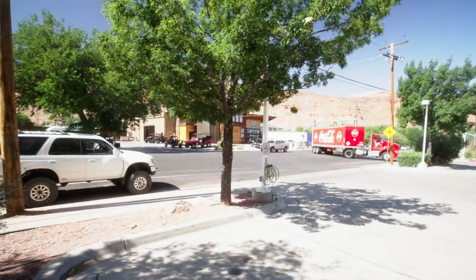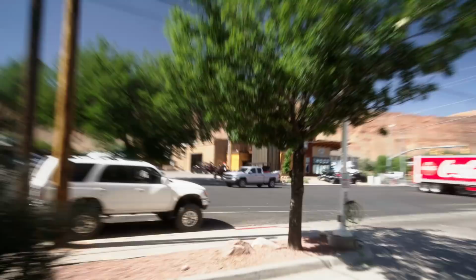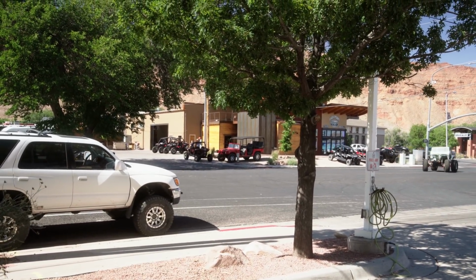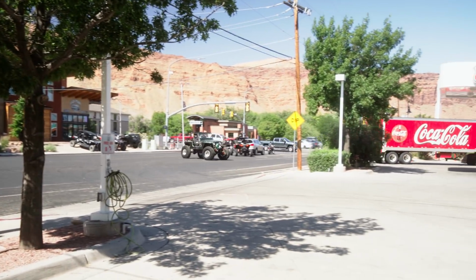But we're in Moab, the city, at least. See all these guys. Look at that. We'll go take that on an adventure. Look at this guy. So you're gonna see a bunch of rigs out here, which is cool.